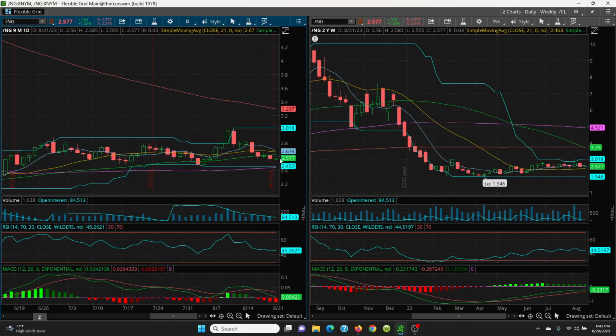Now, on the downside, you want to watch this level right here. Okay, that's 2.524. And then we can come down here to your 2.45 support. And then you got your 100 SMA here. Even below that, it's in that 2.44.